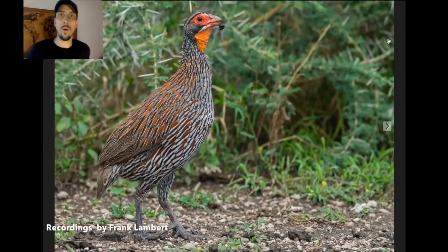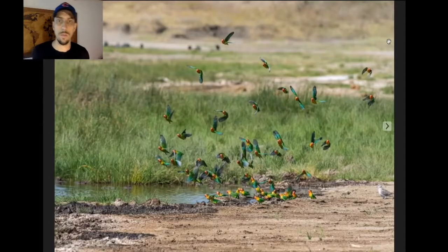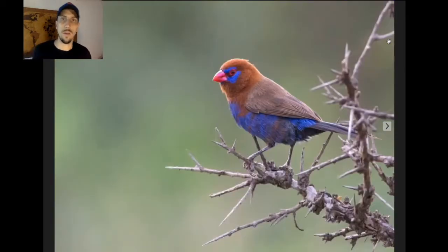There's actually one more endemic bird to find here, which is the gray-breasted francolin. Near-endemic Fischer's lovebird. Sometimes you get them in big flocks. Common bird, blue-naped mousebird. That's an endemic African family, the mousebirds. Lots of great little waxbills like purple grenadier.